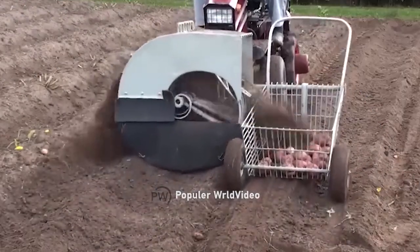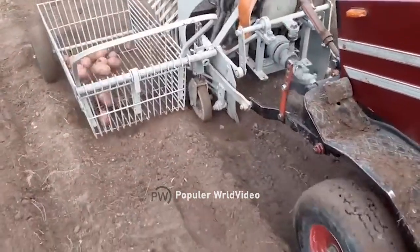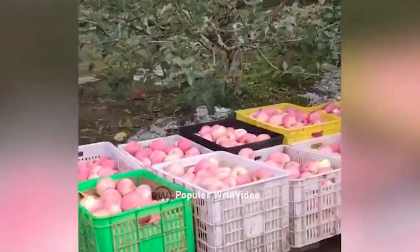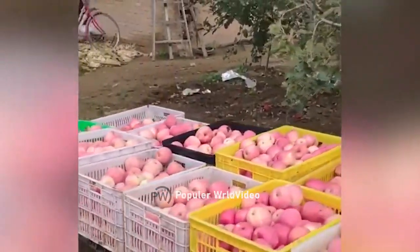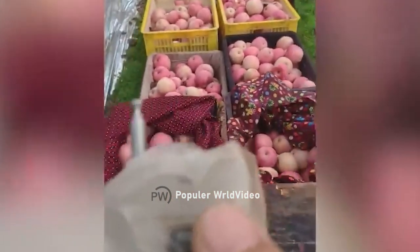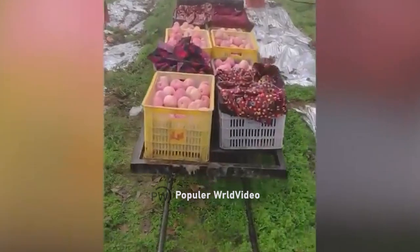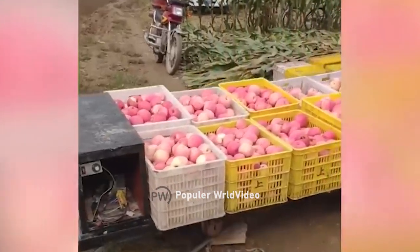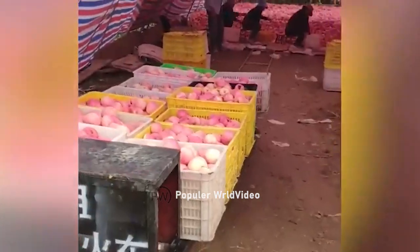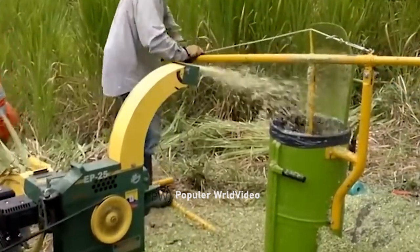Thanks to this machine, you can collect vegetables such as potatoes and onions grown under the ground more easily. This machine literally saves lives. You can easily turn herbs into powder wherever you go.